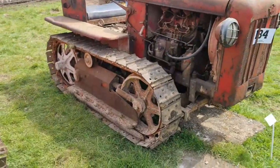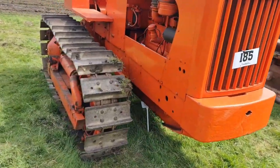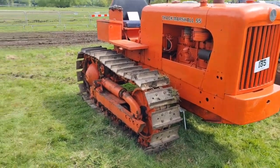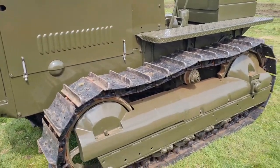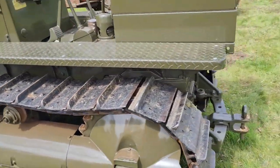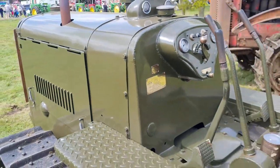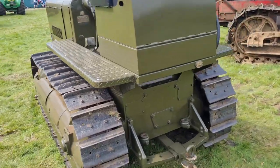Here we go, we have little crawlers, aren't they lovely? There's a Marshall crawler. Lovely old tool. Track Marshall 55. And then we've got a David Brown, I think. She's a nice old unit, isn't it? Old David Brown crawler. Yeah, I believe she is. Nicely restored. Maybe a tad over restored.